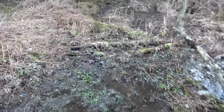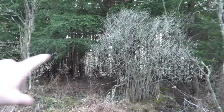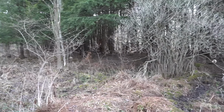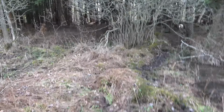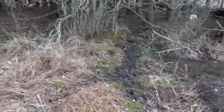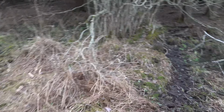I haven't found anything over here yet, but there's this patch of hemlock and pines right here that there's a lot of deer that always bed in here each year. So we'll go up and look pretty close in there and see if we can't find a shed.